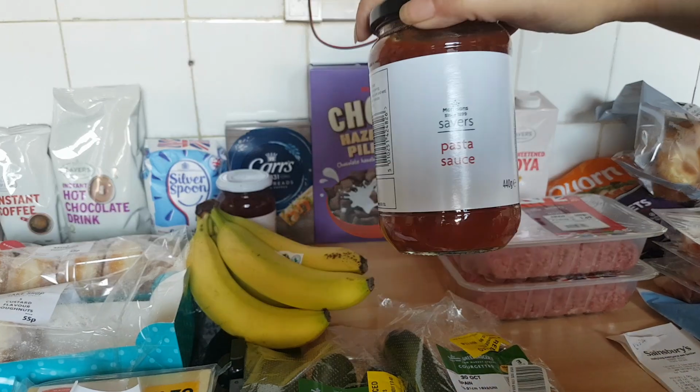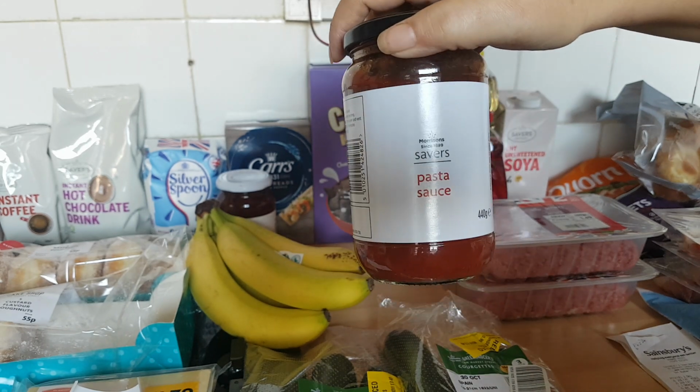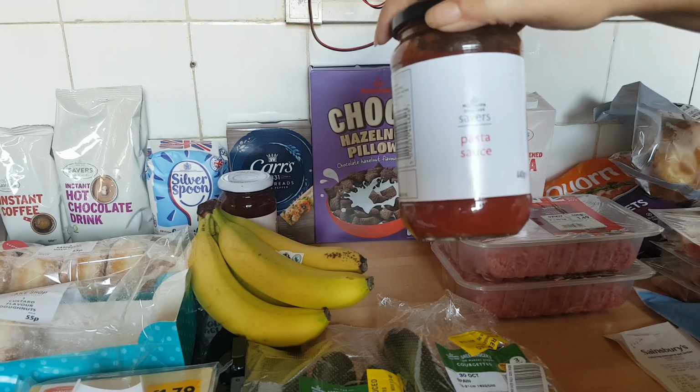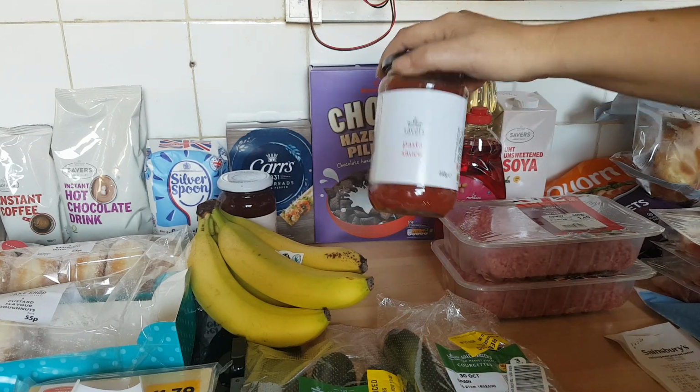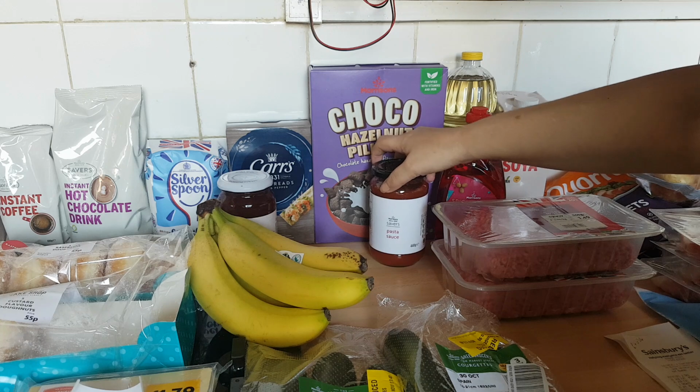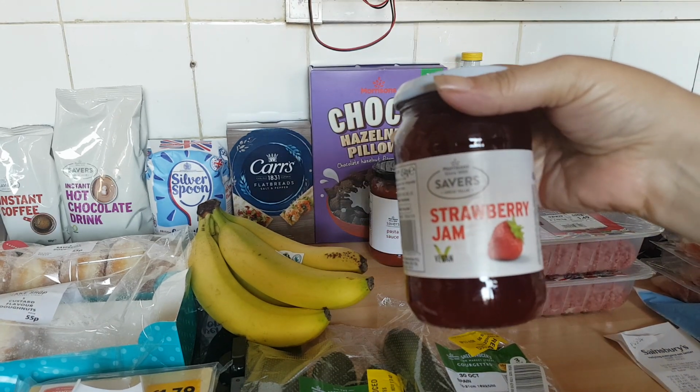I also picked up a cheap pasta sauce, because last time we went shopping I said I was going to get Yuki to try and make her own pasta dish. I ended up using the sauce before she had a chance to do that. And we've just picked up a basic strawberry jam at 30p.